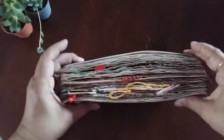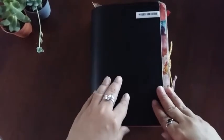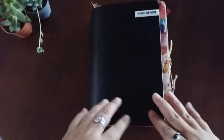I encourage those who are thinking of doing journaling, or want to try your hand at journaling, I think you should. It's a very good outlet. It's a very good therapy.